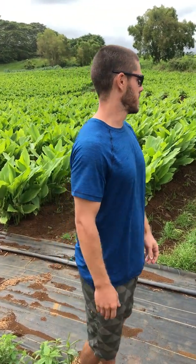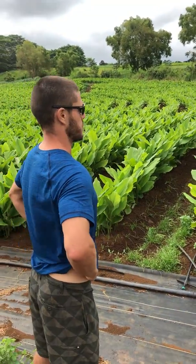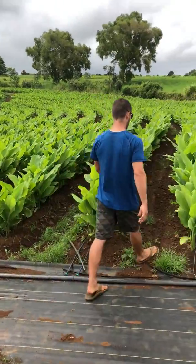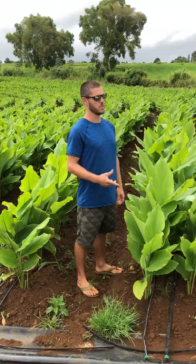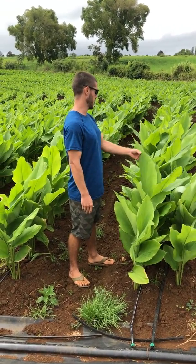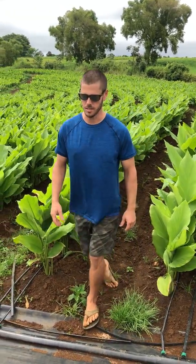So as you can see right here, this is our turmeric crop, and it's been growing for, let's see, we planted it in the middle of May. It's the beginning of August right now, so we get June, July. Yeah, it's been growing for like 2.5 months. And this is the color green that I'm seeing here, and the height and everything is just, compared to other stuff that I've seen, unreal.